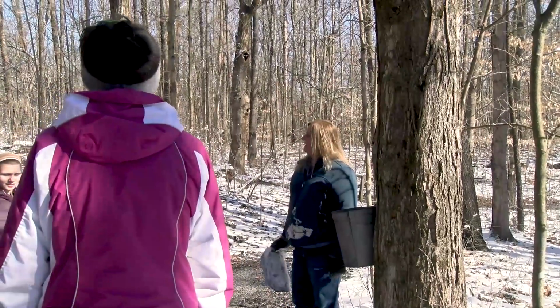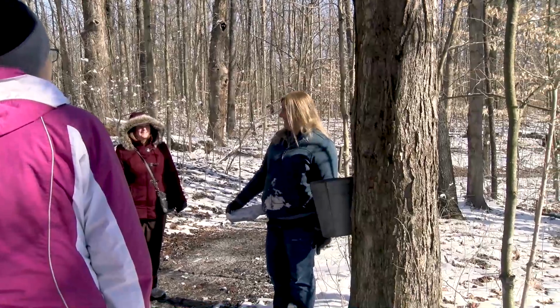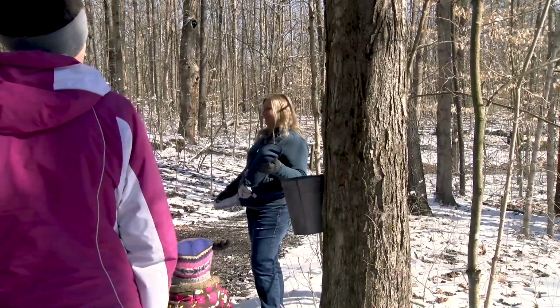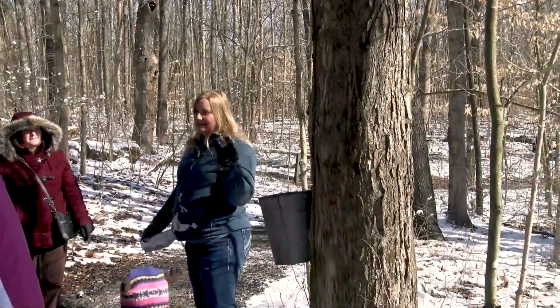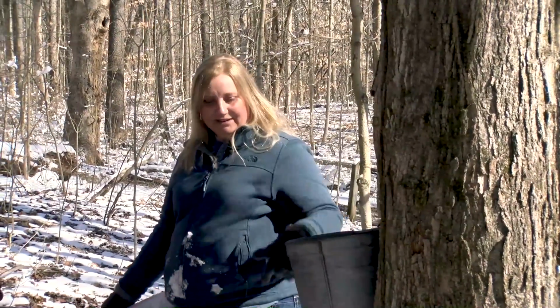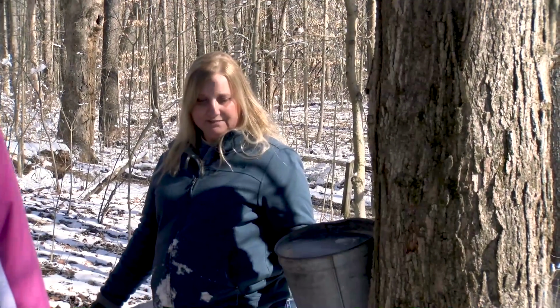We can also identify them with a bucket that's stuck to it, which is an even better plan, right? So we come out here. We already know where our sugar maple trees are. We drill a hole in the tree about an inch and a half, and then we stick our spile in there and then we hang our bucket on it. And this bucket is 2.5 gallons, but it is completely full of ice today, all the way full of sap.